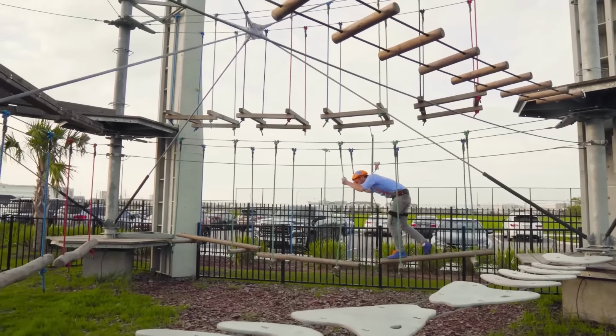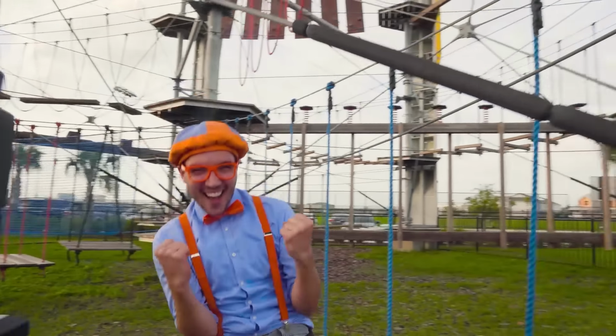Ropes course is so much fun. Hey, I think we've done such a good job that we can try the one all the way at the top. Let's go. This is gonna be so much fun.